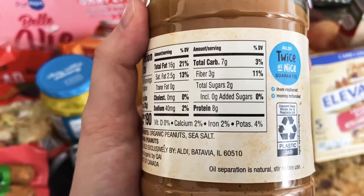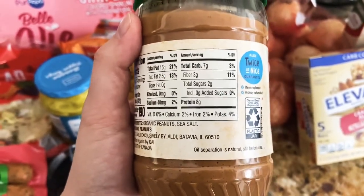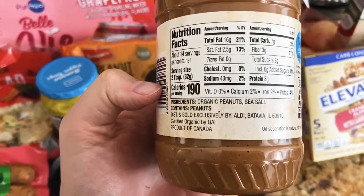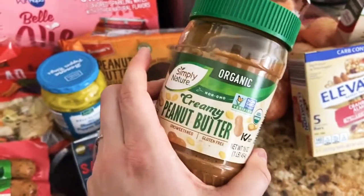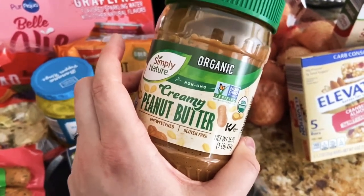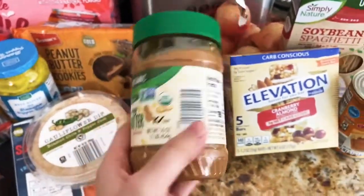If you're keto, you're probably like, that's too much for me, but I love peanut butter, and I basically looked for one that was very simple. Look at that, organic peanuts and sea salt. I really don't care that it's organic, but the no added sugar peanut butters tend to be organic. So this is the one that I get. My husband eats a different type.